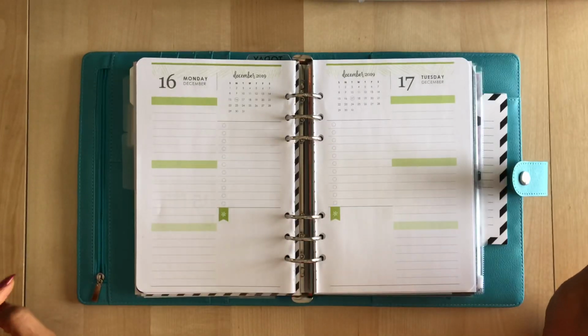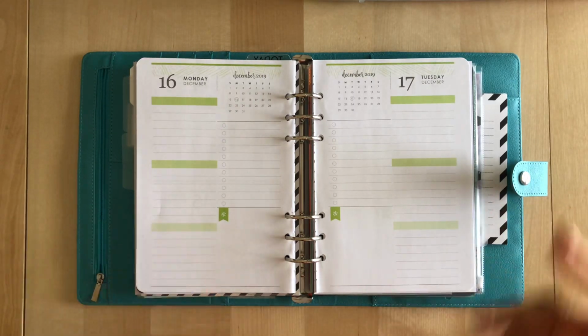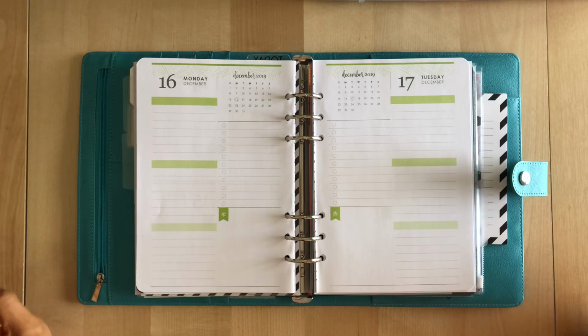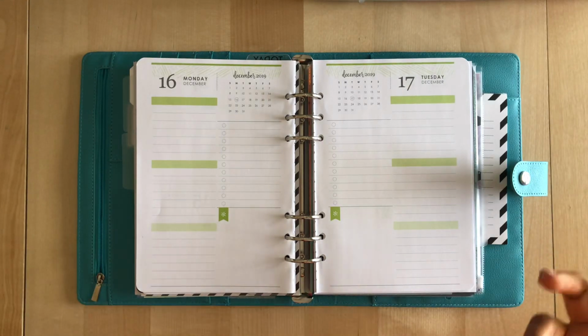They've designed some gorgeous inserts that I'm hoping I get a chance to try out as we move into the new year. I don't think they've been printed yet. I think we're still in the development stages, and we haven't quite figured out how we're going to use them, if they're going to be printed and all that stuff.